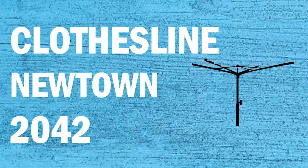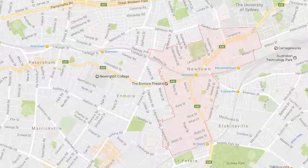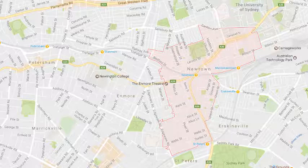If you're looking for a new clothesline or washing line in the Newtown area of Sydney, Lifestyle Clotheslines can help. We service the full Newtown area and offer a supply only or a supply and installation service if you need help with installing your new clothesline or washing line.